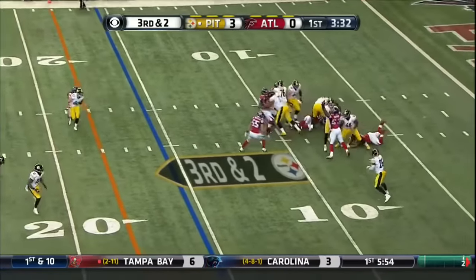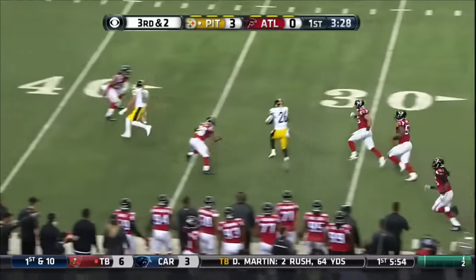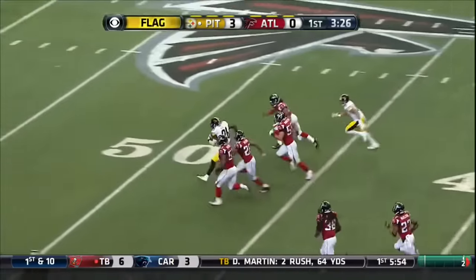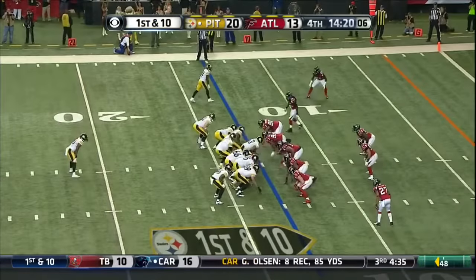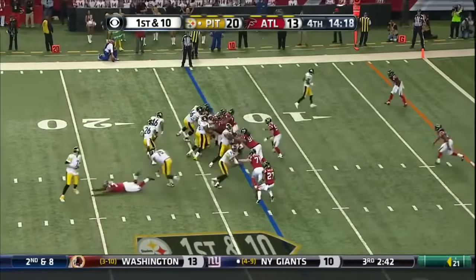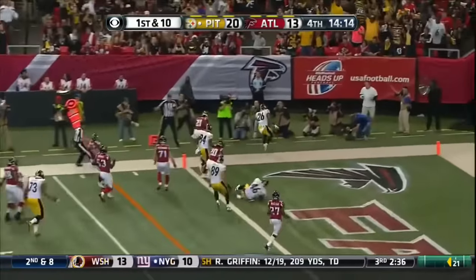Roethlisberger waits, dumps it off. Bell, up the sideline. Penalty marker down. Bell, inside the 50, inside the 40-yard line. 5 rushing yards today. Bell, left side, he's going to add to that. To the 5, to the end zone, touchdown.